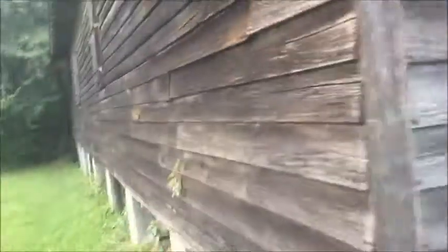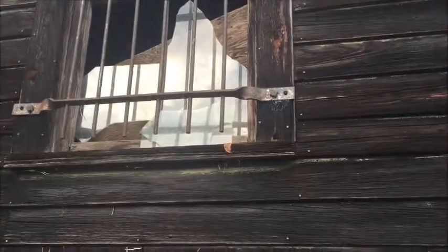Watch out for ant piles. Watch your step. Yeah, I see a lot of them. Can you see in there? Not really. Me neither. They have the old wrought iron bars on the windows. Yep. The ones that has the bolts. Definitely old.